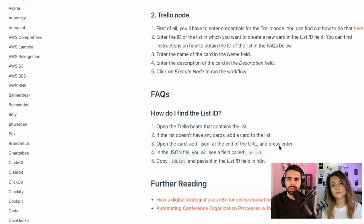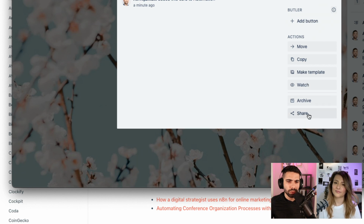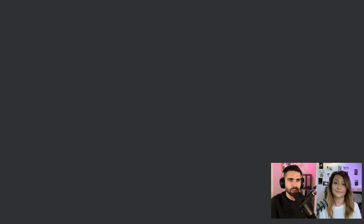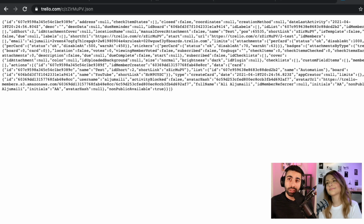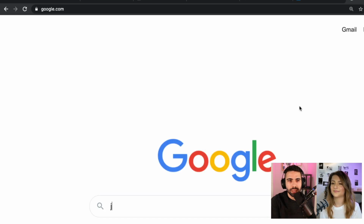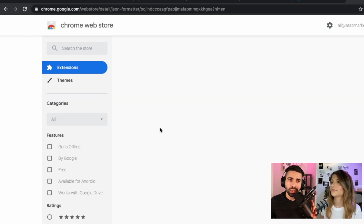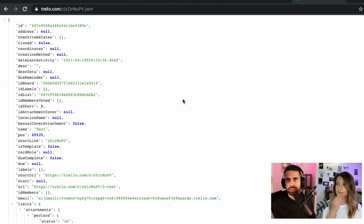Okay, let's do that. So what URL are they talking about? Let's see. Share. Okay, link to this card. Okay, so this is the thingy, the card. So I'm just gonna open it and just add .json. Oh, we got a lot of thingies. This is the language of the internet. It's called JSON. In order to have it nicely formatted, there's this plugin you could install on your browser called JSON Formatter. I will refresh. Now it's easier to read. Yeah, that's nice. A lot better.